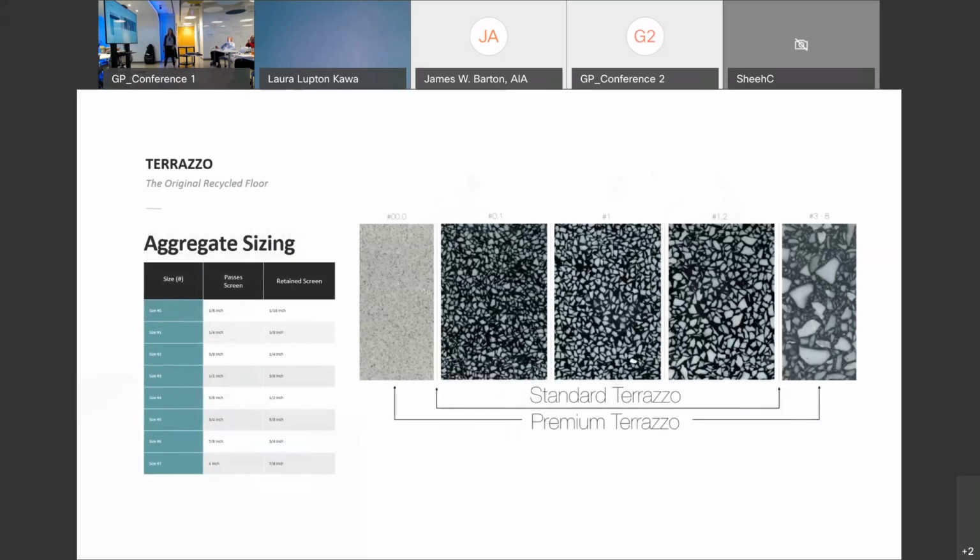In terms of chip sizing, here we're looking at a range of different options. In the world of terrazzo, when we're talking about a standard terrazzo system, something that's installed at 3/8 of an inch, it would usually incorporate a combination of size 2, 1, and 0 in the aggregate world. When we're talking about a microchip style system, that's going to incorporate size 0s and double 0s. All of this would be installed at 3/8 of an inch.